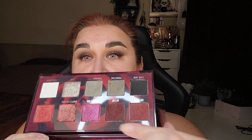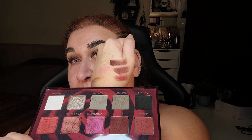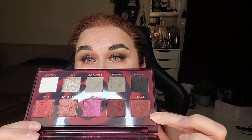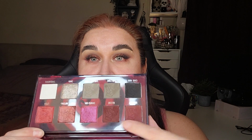Mine came damaged, so I damn near cried. But I swatched the 3 of these bottom shades here, so you could see they show up so much darker on the eye than what they look like in the pan. Like this one right here on the bottom is this middle shade that looks like a bright pink. I was fully expecting this one to show up as a bit of a deeper red, but this one to be a very deep red, and it just seems like both of those are practically the same color. So I'm a little disappointed in that.